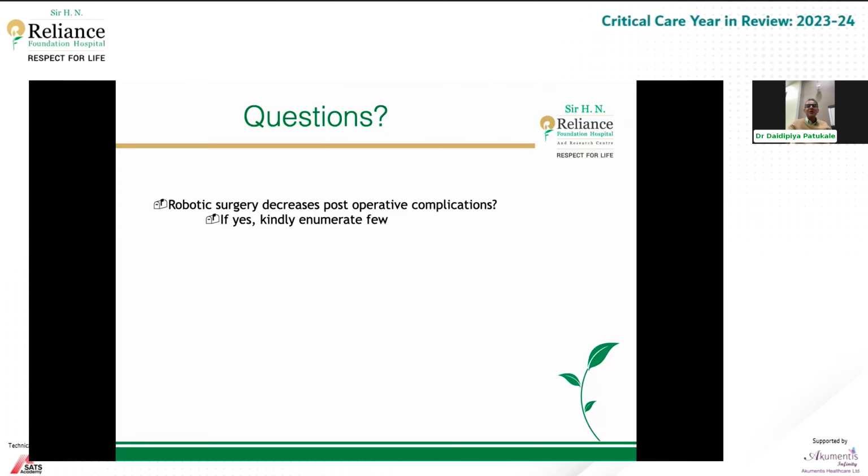Robotic surgery decreases post-operative complications in the right hands, because any surgery has its own complications with limiting your skill set. As Dr. Atawar was also mentioning earlier, if you do more surgeries, of course, you are given a godly kind of status where you have got the right skill set, but that's not true even with robotics. We have seen people who have done thousands of surgeries and they do have a number of complications. But by and large, yes, coming to your question, there is definitely a reduction in the complication rate.